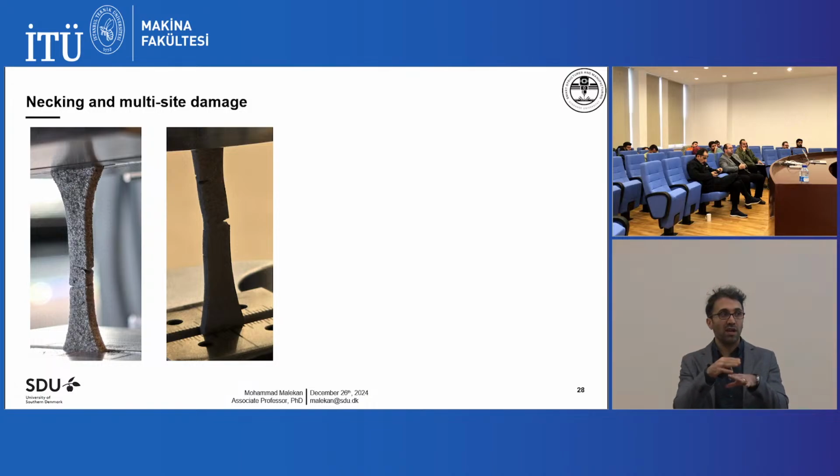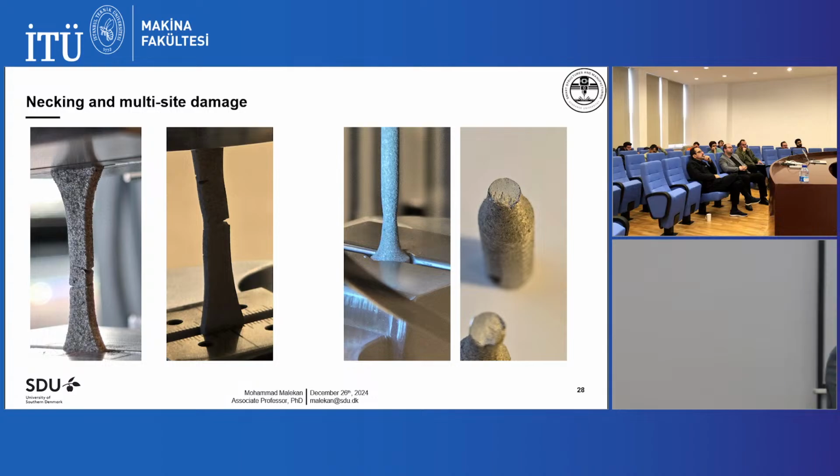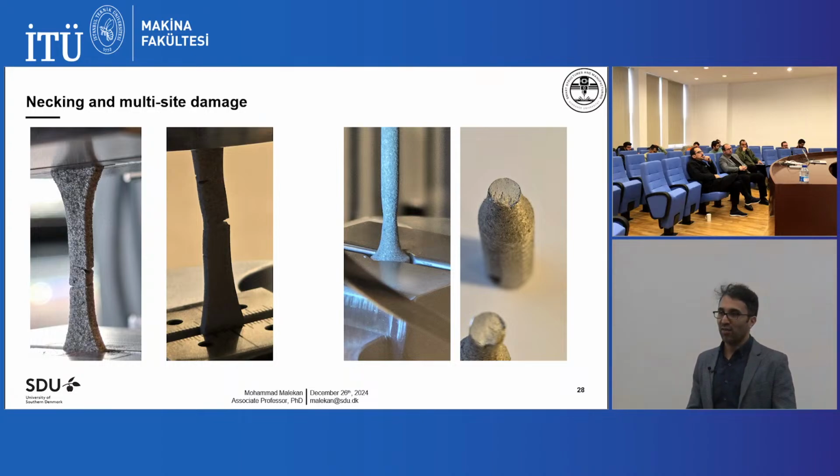Then they start to grow, and one of them becomes the dominant one, and you have the fracture from that surface. And when it comes to round samples, necking happened. In this fatigue testing we saw the necking. Here is the stainless steel, and over there is the Scalmalloy, where we saw this necking happening. But when we look at the fatigue surface, not the fracture, I'm sorry, we saw the same kind of fatigue surface as you see in conventional materials as well.